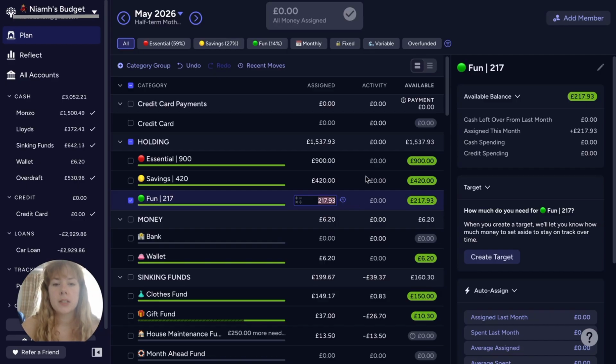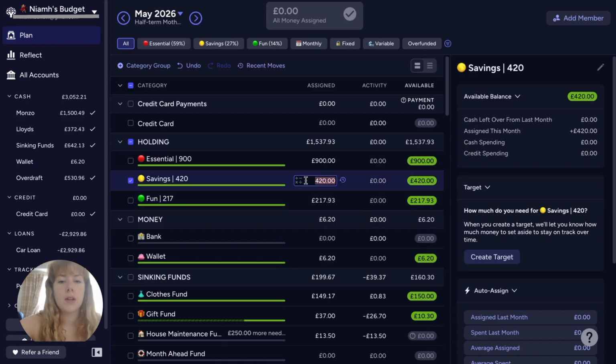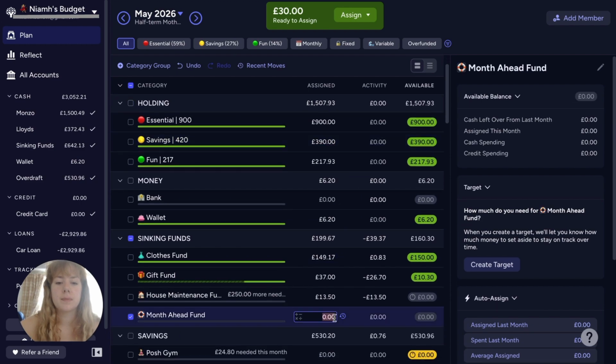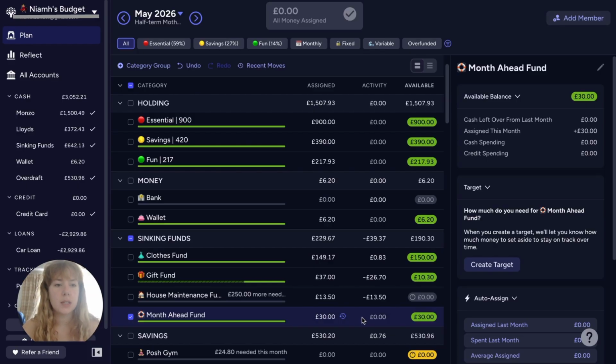Then I am going to take 30 from my savings pot, so minus 30, and that is going to go into my month ahead. There it is. This might seem a little bit convoluted doing it this way, but it just helps me to know where the money's going and what I'm using it for and make sure that I have my numbers correct.